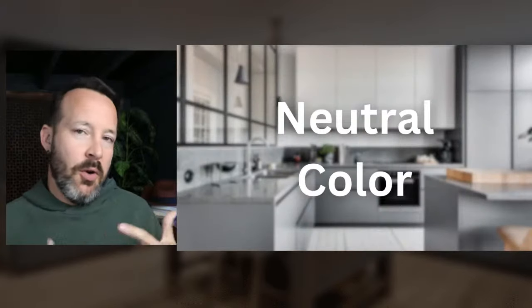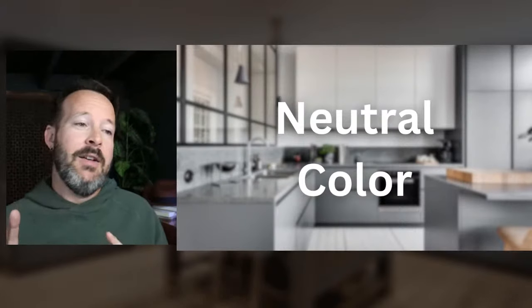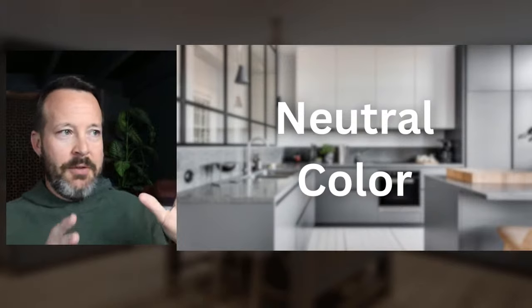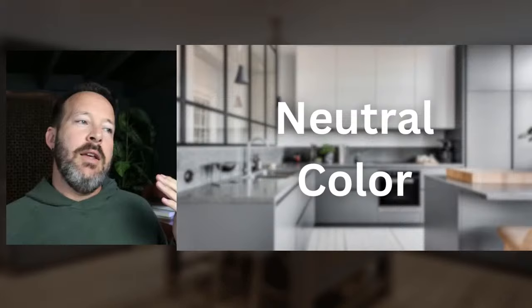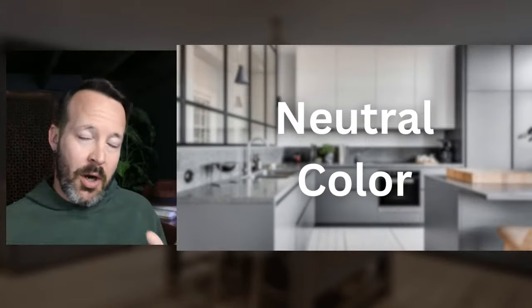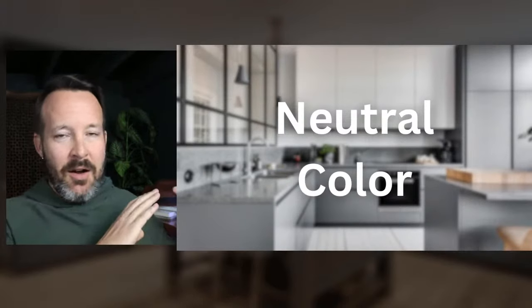So one of the key staples, one of the key puzzle pieces to the modern kitchen design style, and number one, which these aren't in a particular order, is the neutral color palette. So most times, now, little caveat here, this will be most times, and by no means do you have to have all of these, but these are essential elements to the modern kitchen design. If you're going to have a modern kitchen design style, then you are probably going to be looking at neutral colors. Now, does that mean that they all have to be that way?